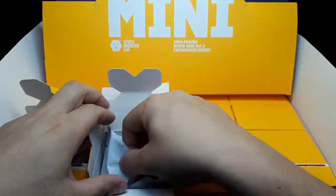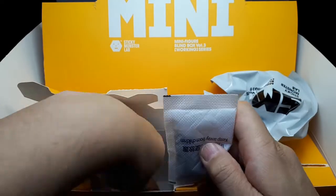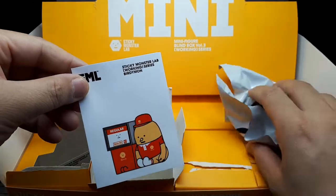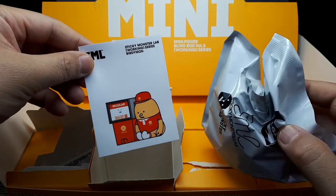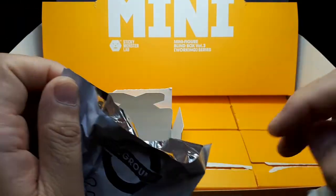Got this convoluted folding thing. What do we have in here? There's some desiccant. Where's the sticker? Oh, there it is. We have the Birdiemon that's working at a Shell gas station, pretty much. So that's a highlight, I think, for me.